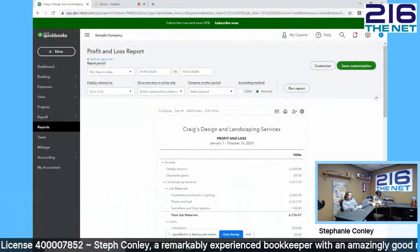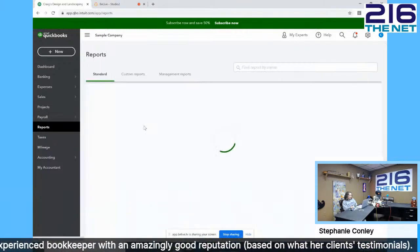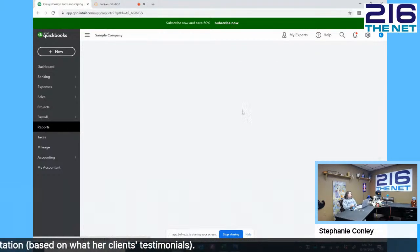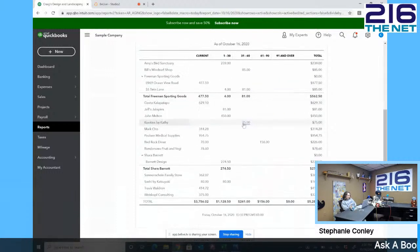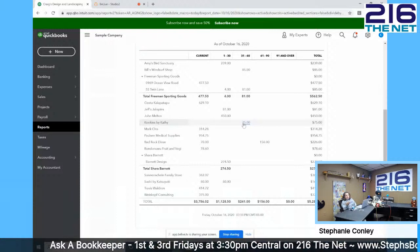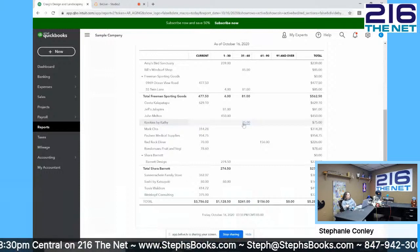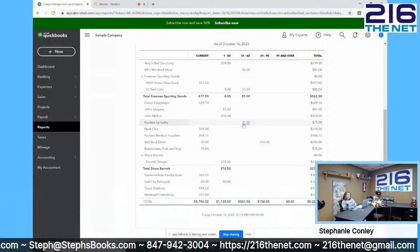And then the next thing we look at for end of year would be your accounts receivable report. You want to look through that and make sure all of these clients that have open balances, especially things over 60 days past due, are actual collectible money. Because if it's not collectible and you use the accrual method of accounting, then you want to write it off and take that bad debt expense.